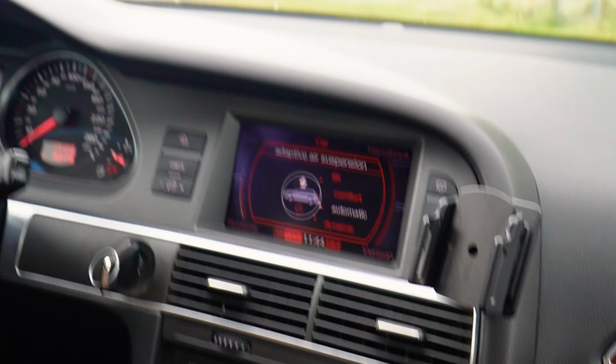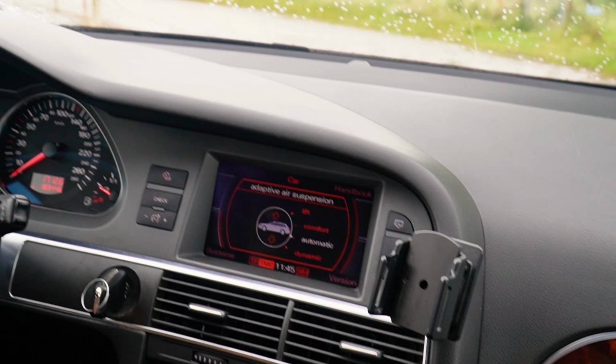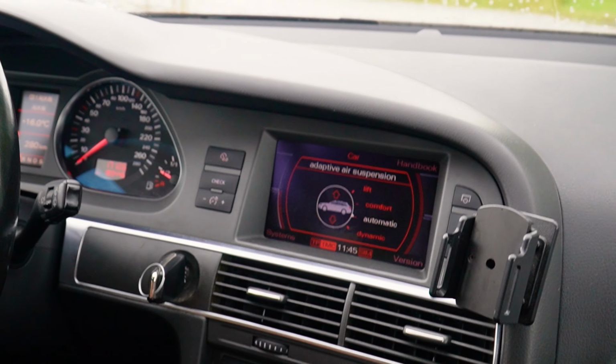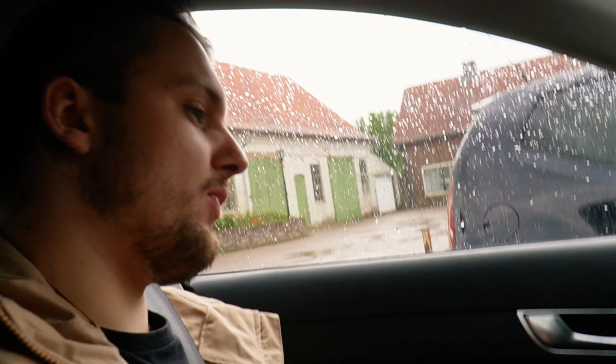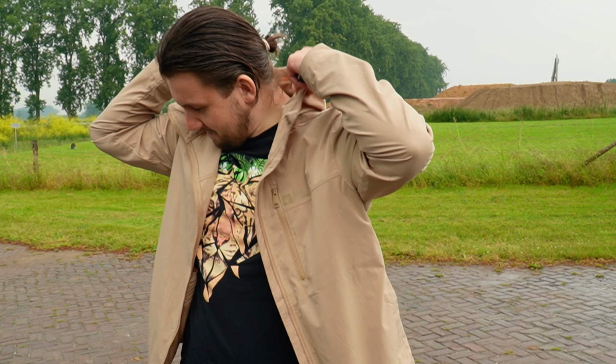If you know what's the difference between an S6 and an A6, please tell us in the comments. Automatic, ESP off. And the full Quattro. Full Quattro, don't forget that. The original old fashioned full Quattro. So with this typical Dutch weather, it's actually a pretty good car for this weather. Anything else you want to say about this car? Old spec full Quattro, ESP off, this weather. What more do you want?